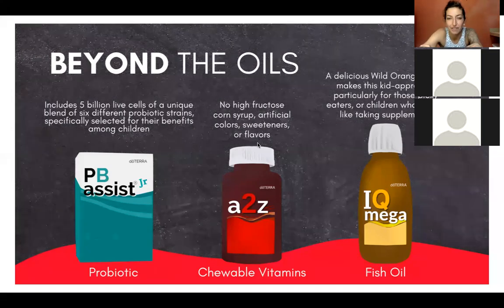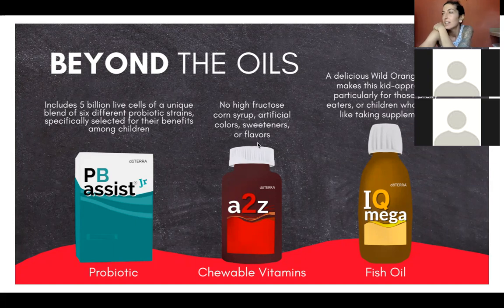Yeah, every child is so different, right? So both of my kids, luckily, do like the A to Z vitamins. I've been using them since Sequoia was about 1, when I used to cut them in quarters and give her a little quarter twice a day. They've just loved them. I love knowing that there's no crap in here. There's no high fructose corn syrup, no artificial colors, sweeteners, or flavors. They are the kids' version of the Lifelong Vitality, which is the adults' version. As soon as your child is old enough to swallow capsules, I would highly suggest looking into the Lifelong Vitality supplements, because they're a little bit more well-rounded, and in my opinion, they're amazing.